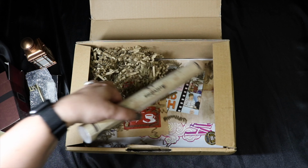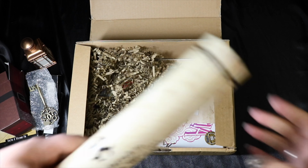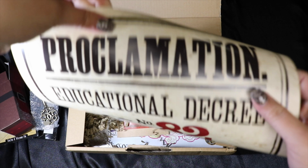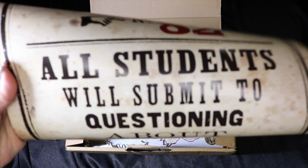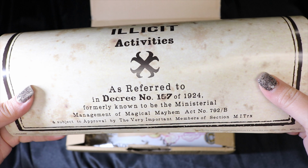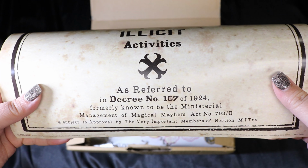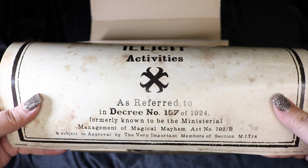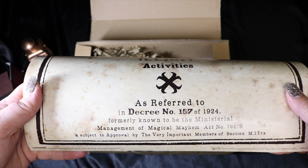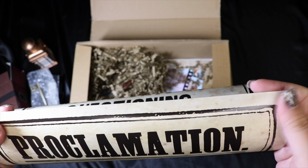I'm really liking it. Oh, it looks like we got a piece of art. Let me open this up. It looks like it's a proclamation, an educational decree. We have educational decree number 82: all students will submit to questioning about suspected illicit activities, as referred to in decree number 157 of 1924. So apparently there were 1,924 decrees. I don't remember it being that many, but that's crazy. Formerly known as the Ministerial Management of Magical Mayhem Act number 792, and subject to approval by the very important members of section MITRX. All right, that's really cool. And this is printed on a really nice thick material.